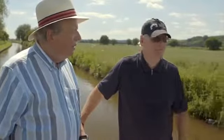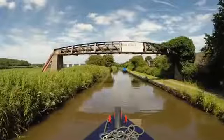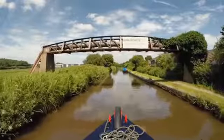As far as I'm concerned, I've been to Venice. I like Venice, but hey, I like this. Venice has got great architecture. It's got a few things in its favour, of course it has, but it hasn't got fields, though. No, it hasn't. It hasn't got moorhens, has it? No, it hasn't, no, Canada geese.